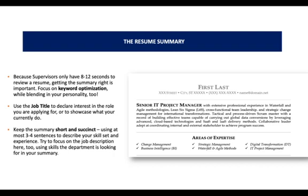Focus on an outline of your achievements and skills that you bring to the table, and make sure that it's impactful. You want to keep the summary short and succinct, no more than 4 sentences, but make sure that each of those sentences is used wisely and shows something that makes you a great candidate for the role. You can also use the job title to declare interest in a role. That and the areas of expertise can be tweaked depending on the position that you're applying to, and we recommend making minor modifications to the resume every single time you submit it so that it is best tailored to the role that you're submitting it to.